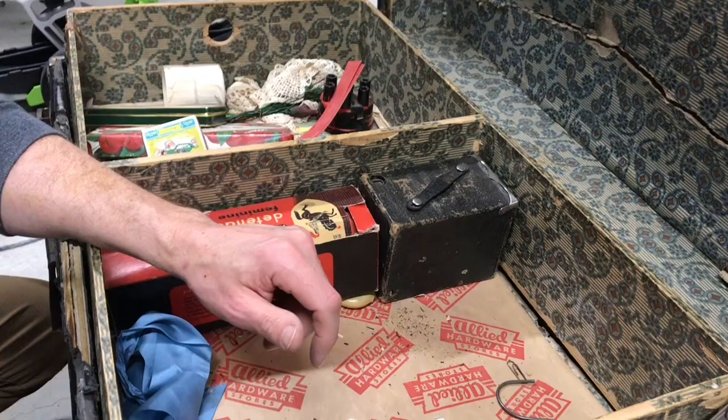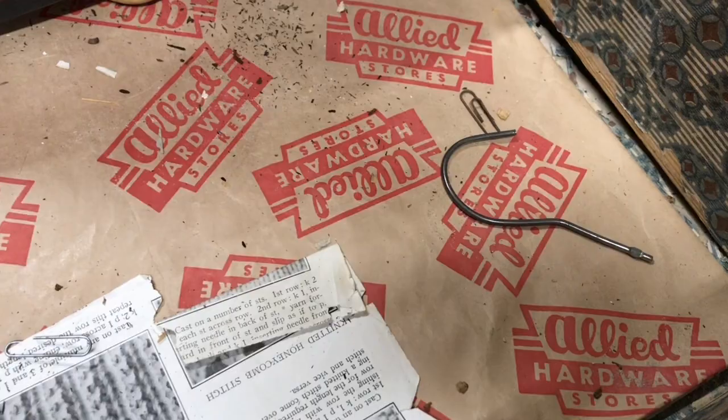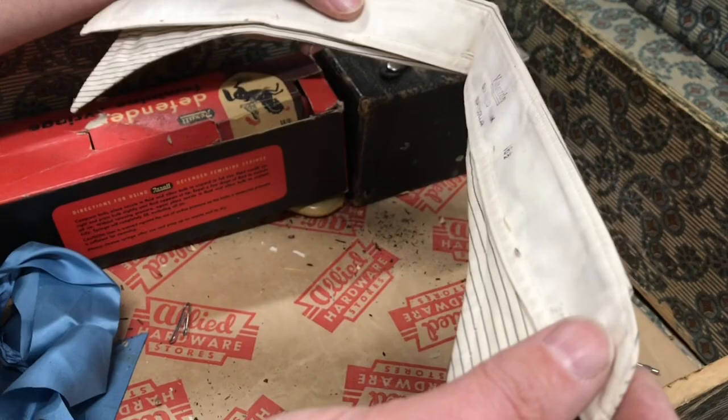It's actually a wooden top. Our newer one has cardboard. Hardware stores. That's really nice. Well, this is for a collar. Kennedy Sanford Shrunk Soft Collar, 15 and a half inch. I should maybe put that with the clothes. Yep.